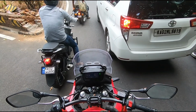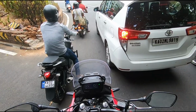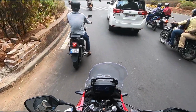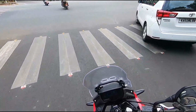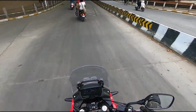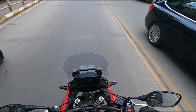The console is, like I mentioned, very basic. It has a gear indicator, time, average speed, kilometers, trip meters. That's all you need if you're not doing basic touring. And it does not have a switchable ABS nor traction control. Forget switchable, it does not have traction control.